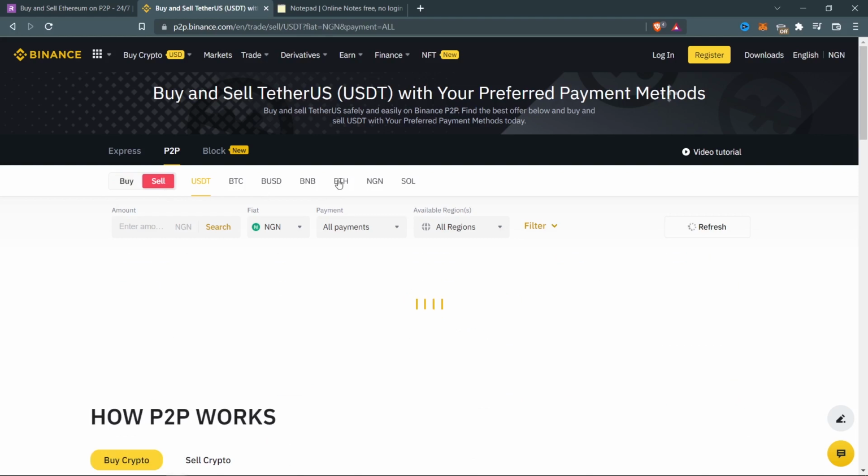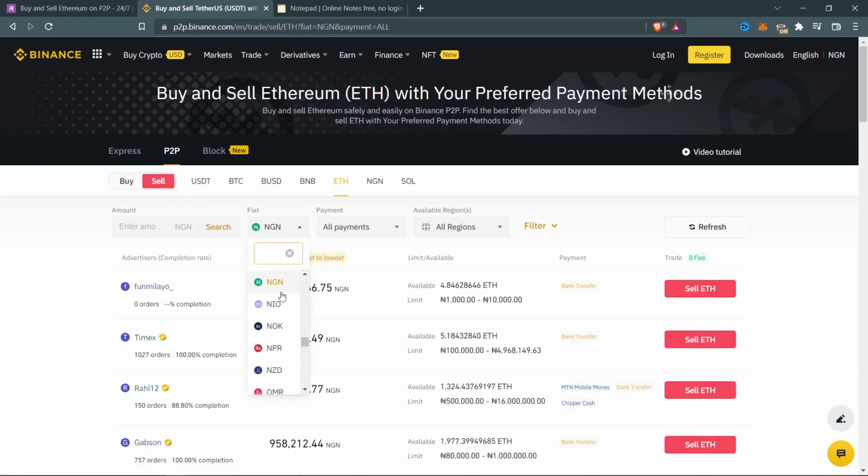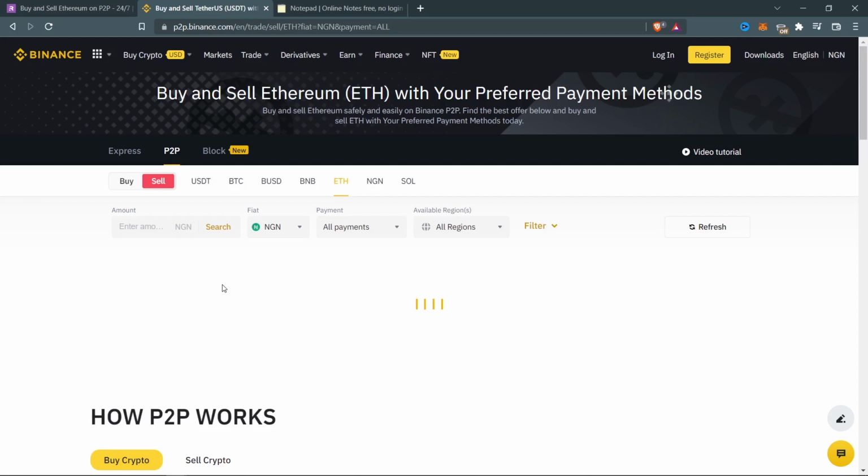Okay, so change it to ETH right here, and your currency should be NGN. In this case yours can be USD, or it can be South African Rand, but with this method we're using NGN, so we're going to have to change it to NGN by searching right here NGN, and click it, and it's going to show you all the offers that are available in NGN.